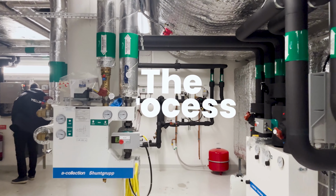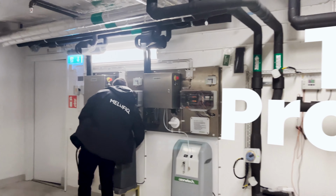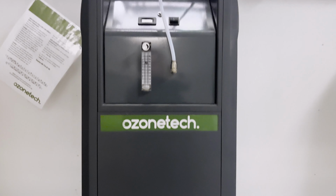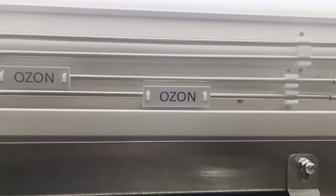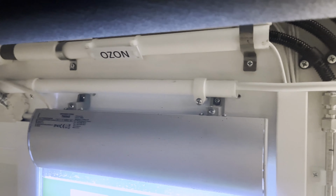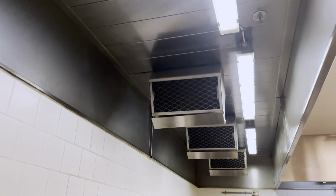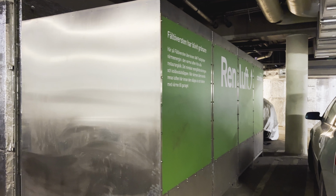The OzoneTech RENA kitchen systems produce highly concentrated ozone, and as opposed to conventional air-fed systems, it utilizes on-site oxygen production, resulting in exceptional performance. The ozone is evenly distributed in the ventilation ducts, effectively breaking down grease particles, ensuring clean and grease-free ducts, which also enables the installation of a heat exchanger.